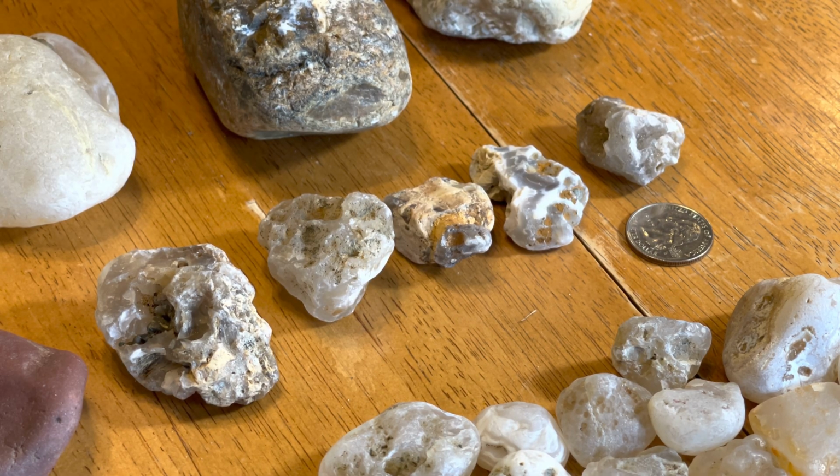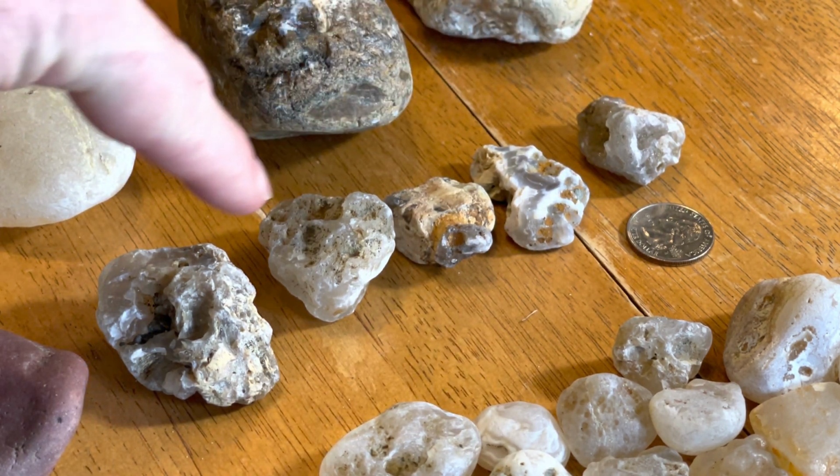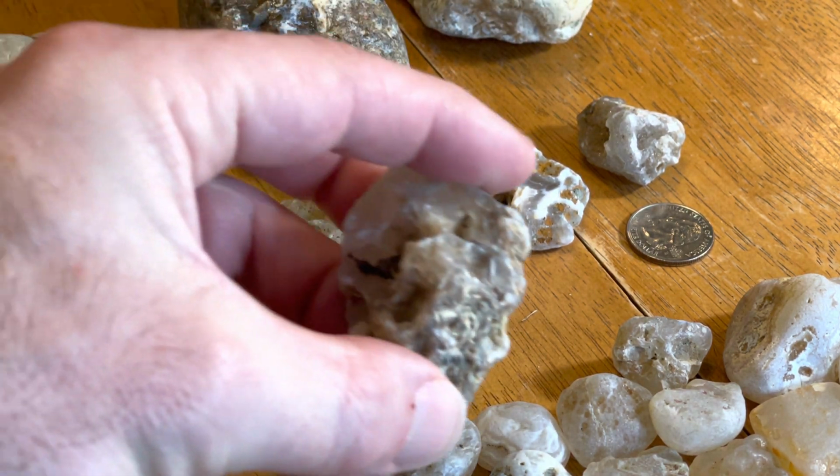Okay, then there's this pile of 5 agates that I found, and they're all unique in that they have a little bit of a bluish hue, and they also have a lot of unique shapes and different things about them that I thought were interesting. So I put those in a pile of 5 together here. You got this guy here, which is a nice big one.